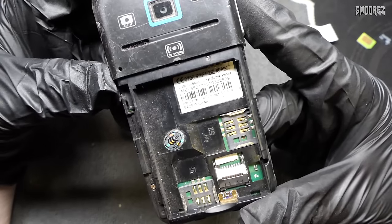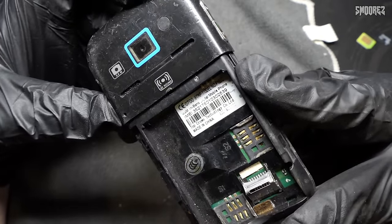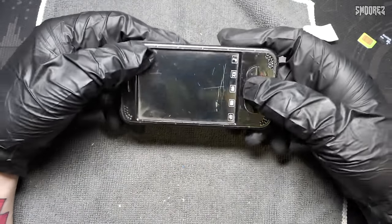Look at the way iPhone's spelt, if you can see it. iPhone. Model number P1630. Tri-band digital mobile phone. From Top Crown Technology. Good job, Top Crown. You made a great phone. We'll have to see if it works.